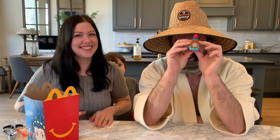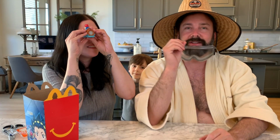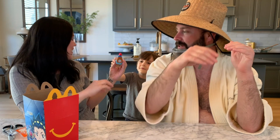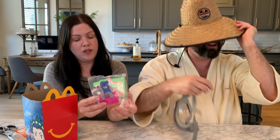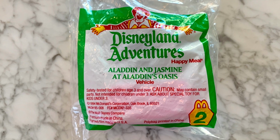This is rad! It's like a viewfinder, dude. It's like a viewfinder from the 80s. And you look in and it's got people going down the luge. What is it called? The mountain luge. Number 2 in the Disneyland Adventures Happy Meal collection is Aladdin and Jasmine at Aladdin's Oasis.